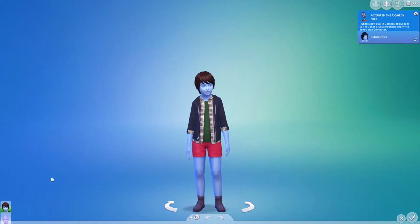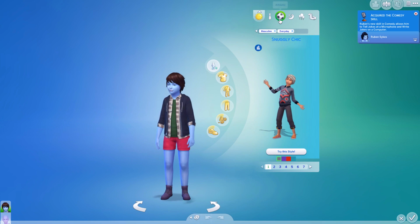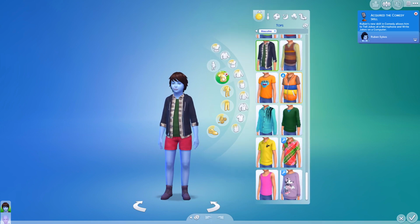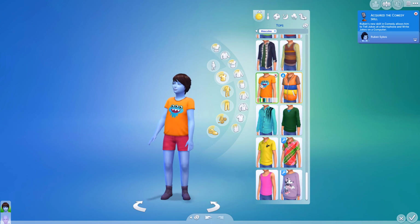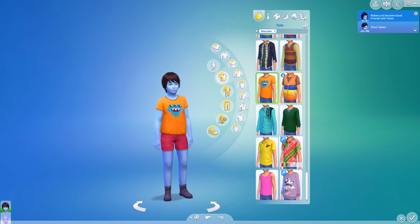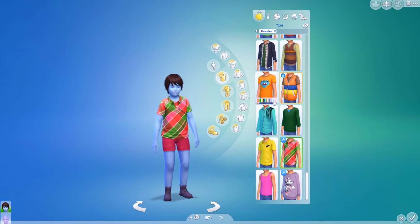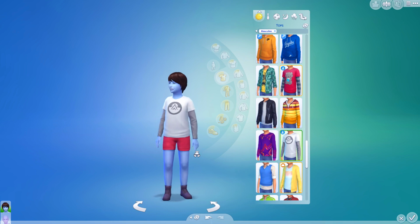So I guess he's gonna be blue. Can I not make him a normal color? No, he has to be blue. Of course he has to be blue, because whenever you're trying to be an alien and you're trying to disguise yourself, why not be blue, you know? Okay, so that's kind of strange. But I'm gonna dress him up anyway. He is a little pudgy. He's just a little pudgy.